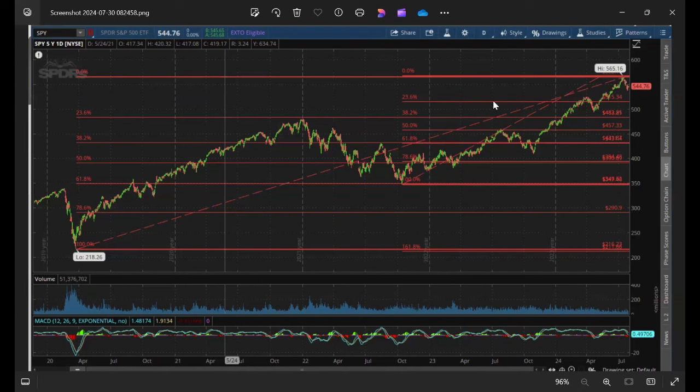There is a decent support level at the 23% retracement on the small Fibonacci at the 515. We're trading at, as of this screenshot, 544. And as I'm recording, the markets have not opened up. I'm recording this on July 30th. So there is a support level at 515.